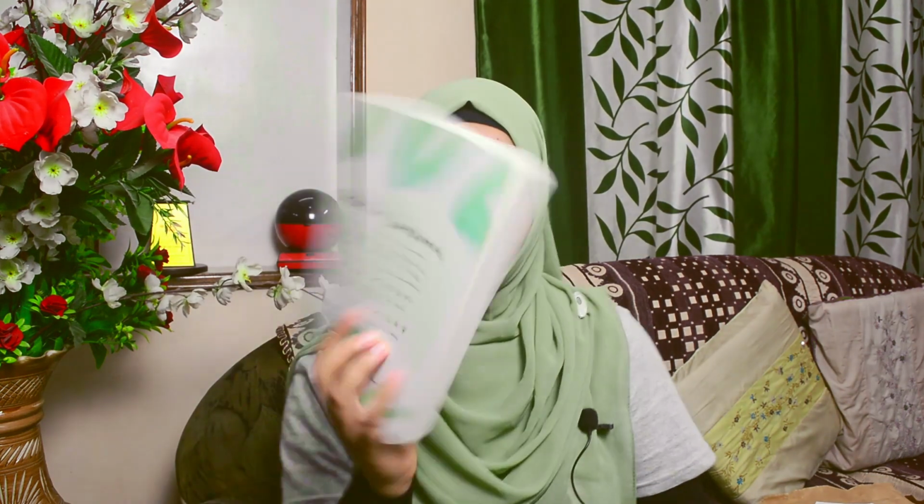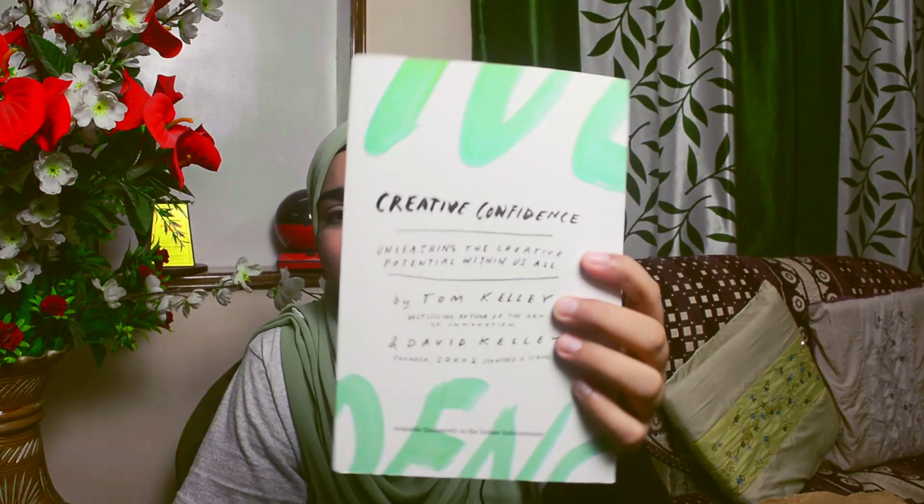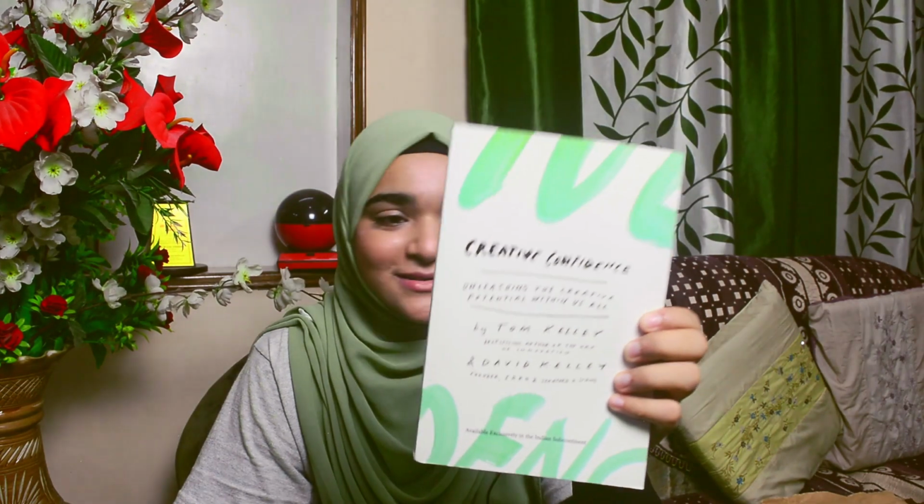Ooh. This is Creative Confidence by two people, Tom Kelley and David Kelley. Are they brothers? It is about unleashing the creative potential within us all. The one book that I have read about creativity that completely blew me away was Big Magic by Elizabeth Gilbert. I have become such a massive fan of hers after reading that book. I kind of like the way the title has been made. It is a funky font.